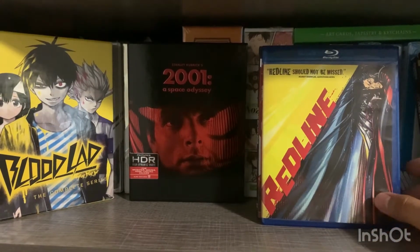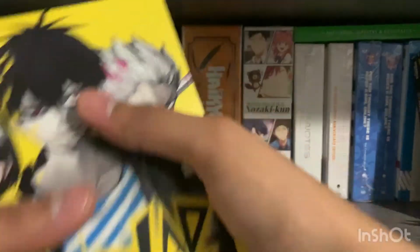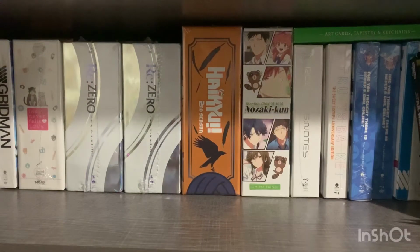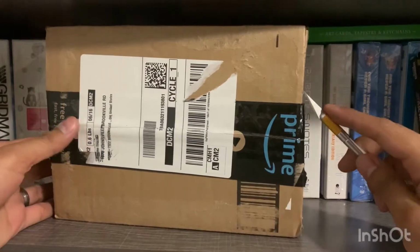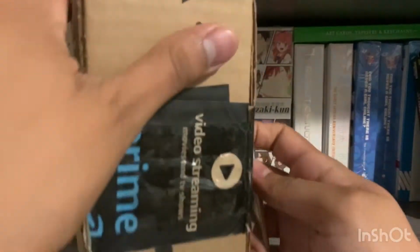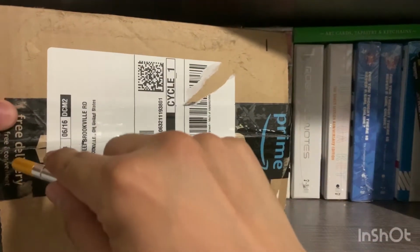All right, for this next one, I'm probably gonna have to move all this stuff so that I can bring it up here and unbox it for you guys. It's not a new release, so I won't create a separate unboxing for it. It's been out for a while, but it's definitely been something that I've been wanting to get for a while now. I have all the rest of these, so this will be a limited edition.